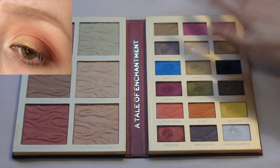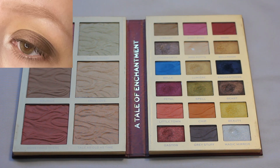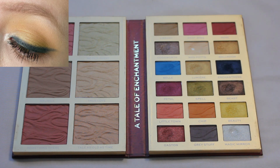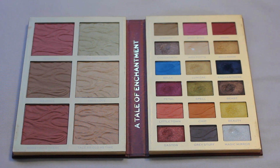So this first one up here is the shade Library. This is a really nice matte brown shade. It is a little bit warm tone compared to the other browns within this palette, but it still works and is still a shade that I use quite often. Next we have the shade West Wing, which I don't really use the kind of warmer toned, rosy toned shades in this palette all that often. I tend to stick to a select handful, but this shade was actually super nice. It was really buildable, really blendable, so I did enjoy it quite a bit.